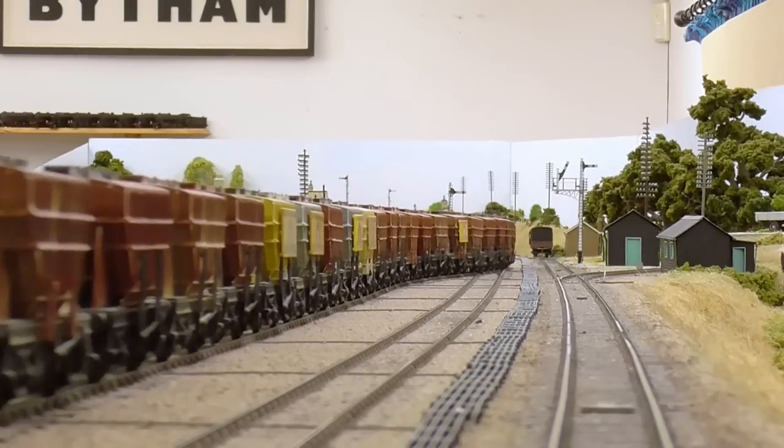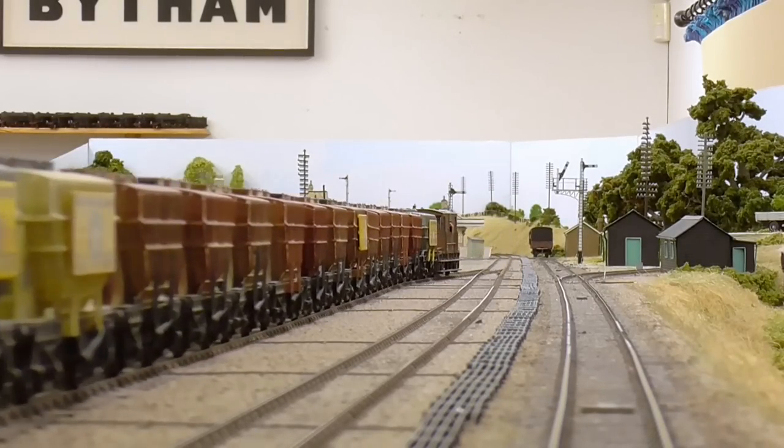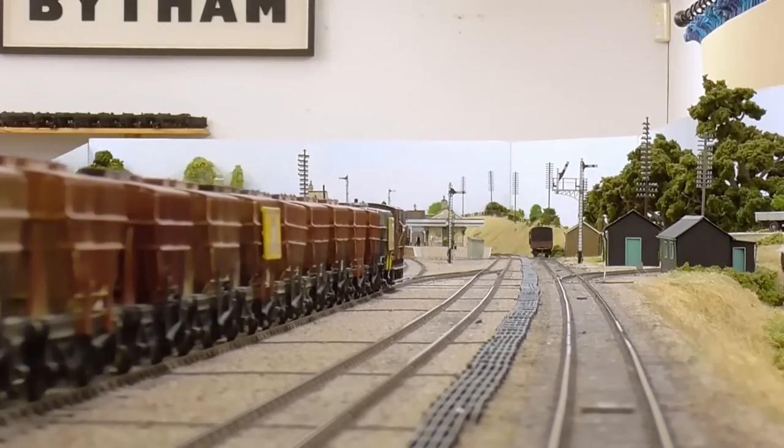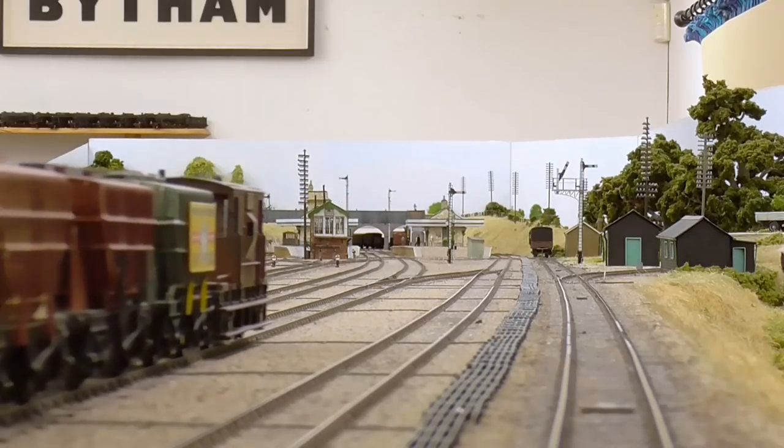I horse traded with Rob. I built him two EM gauge South Wales locomotives. I think I got the better of the deal.